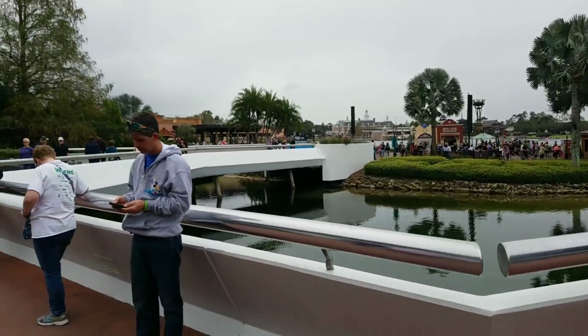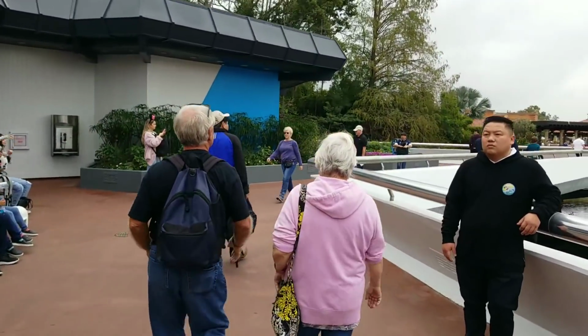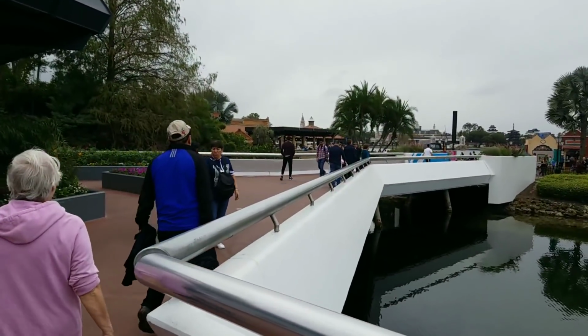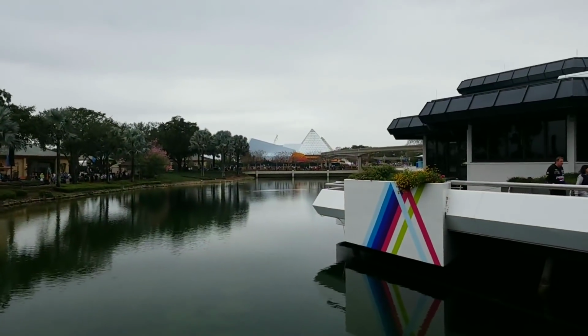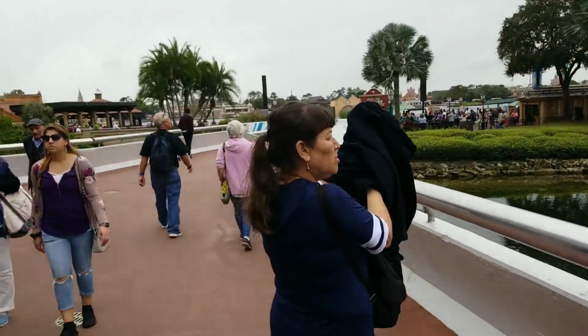All right, we'll make our way around a little bit in front of World Showcase here, and then we'll head over to the other side and just see what's going on. Not a whole lot going on as far as construction over there, but we'll at least see what it looks like, make sure everything's open. I'm not even sure if they've started on the Moana project over there yet or not.